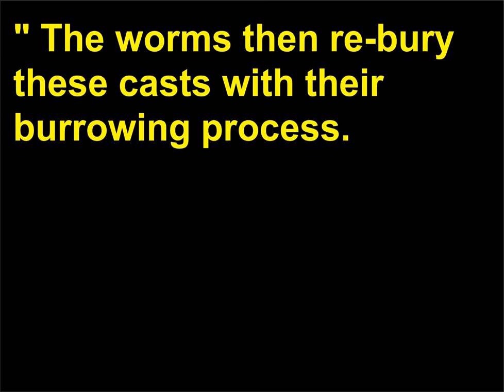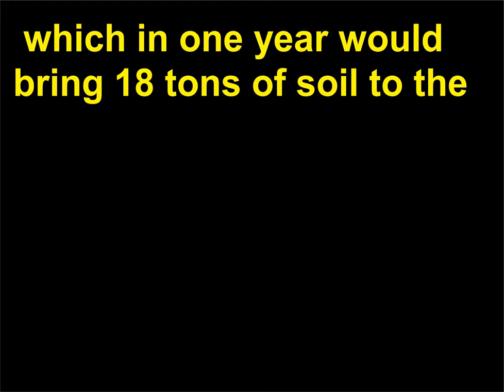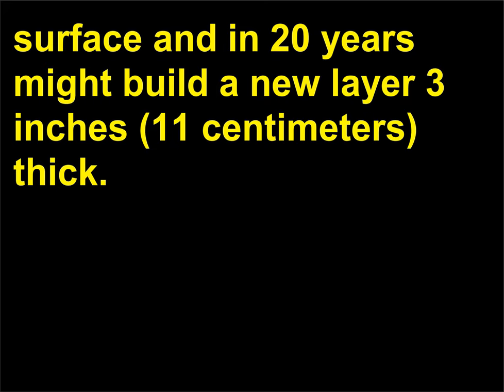In addition, Darwin claimed that 2.5 acres, 1 hectare, of soil might contain 155,000 earthworms, which in 1 year would bring 18 tons of soil to the surface and in 20 years might build a new layer 3 inches, 11 centimeters, thick.